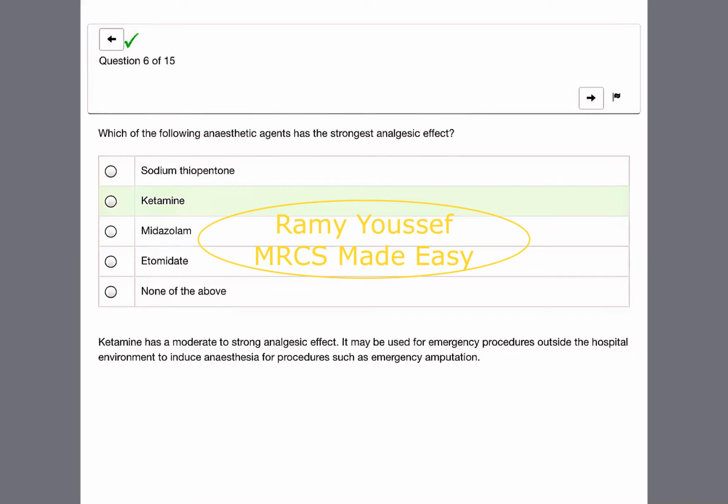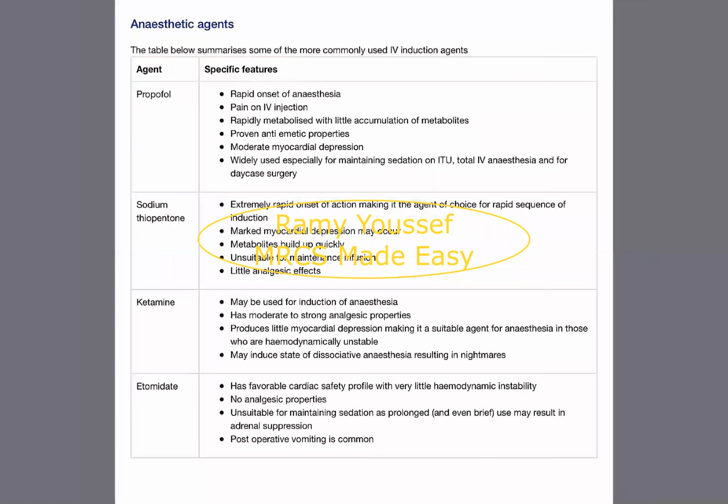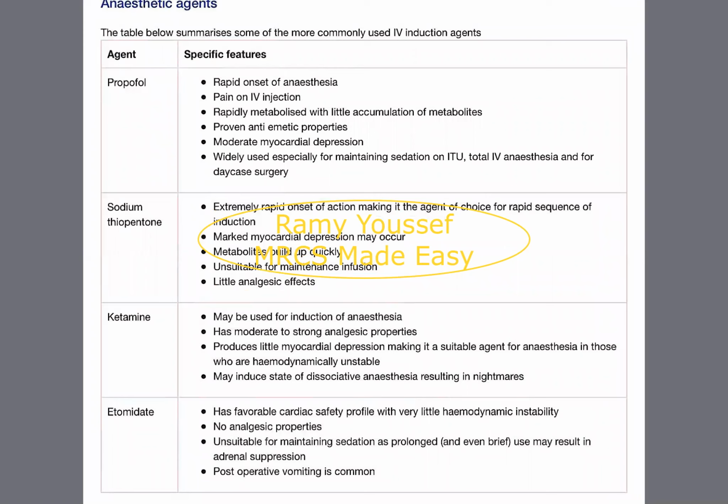Etomidate. Etomidate causes adrenal suppression and vomiting. Yes. And the cardiac effect? It's the safest cardiac effect. Adrenal suppression, and causes vomiting. And which one is not causing vomiting, has a strong antiemetic effect? The antiemetic propofol, with respiratory depression. Propofol. I think we started to know them, yeah?